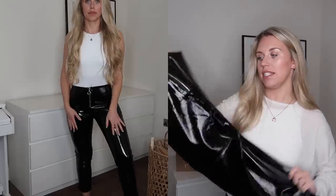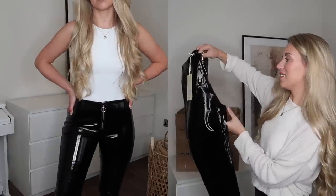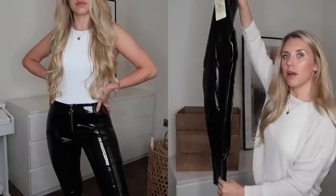This first pair is definitely an out there, whoa, pair, because it is in this kind of vinyl, shiny black material. It's got a little zip closure at the front. I'm not sure if this is as high-waisted as I would like these to be typically. So definitely something that I would wear with a longer line thing, like maybe untuck this and have it kind of long and covering my bum.